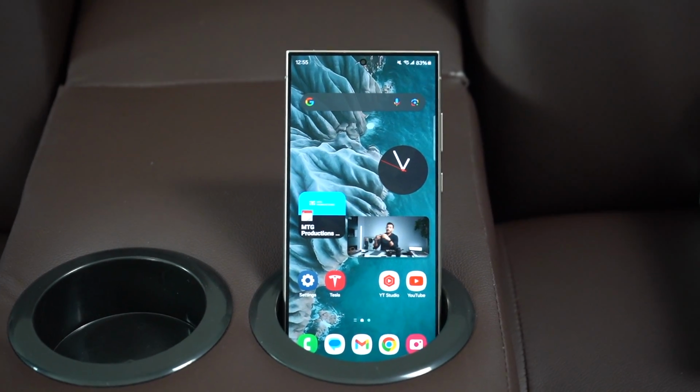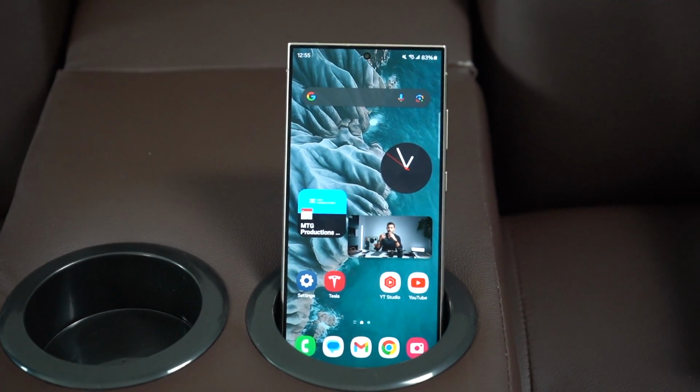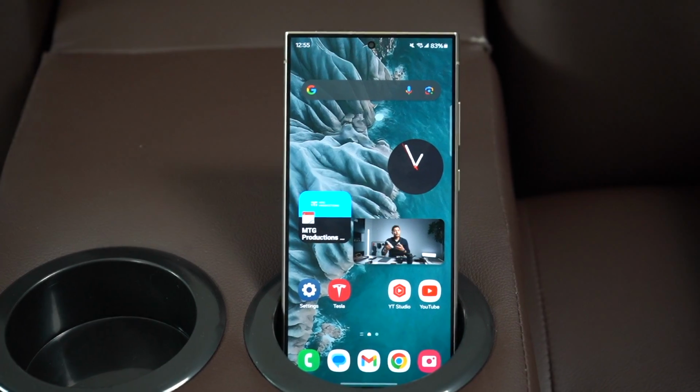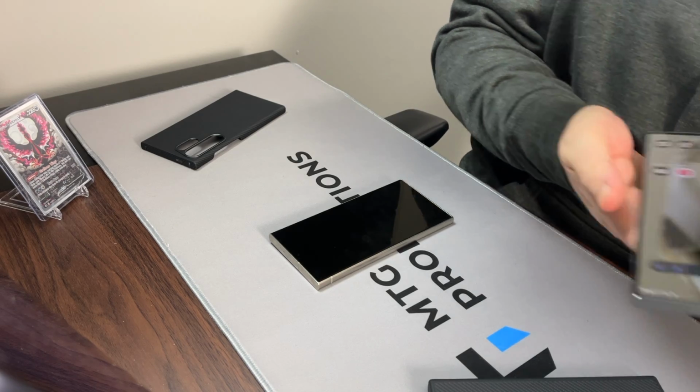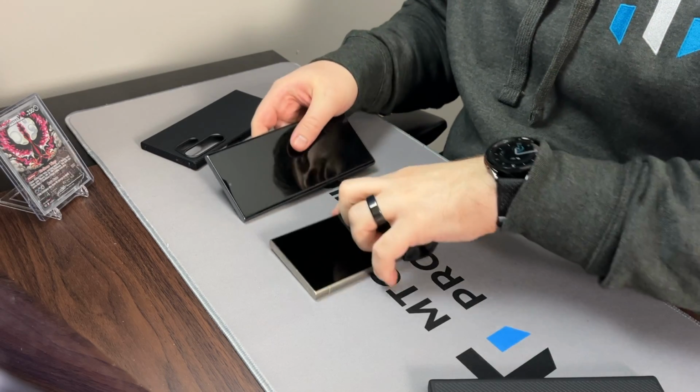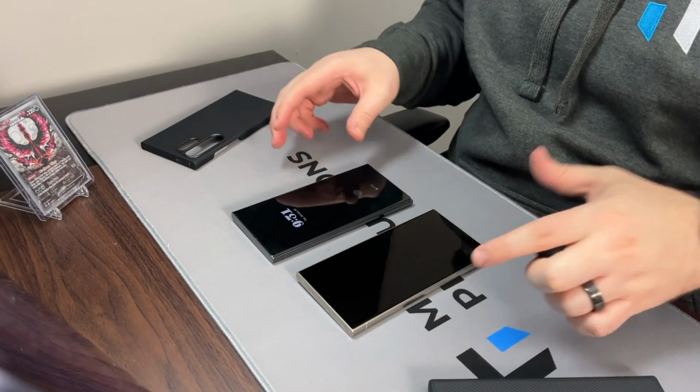So just as a reference, this is the S24 Ultra. I'm going to bring my S23 Ultra into the picture. Let me just bring it in from the side. Let me just clean it up real quick. It's got some fingerprints right there. Let's bring it to the side. There you go.